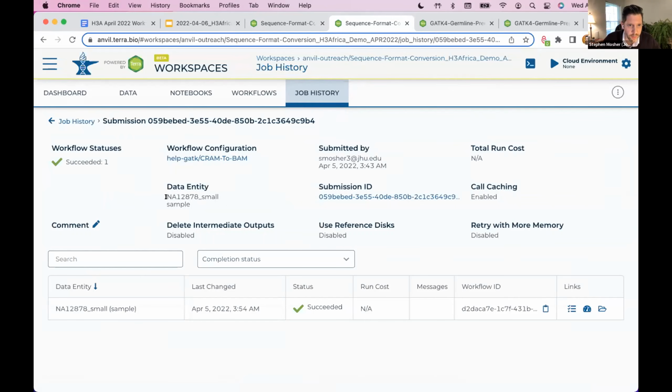We can see what the sample was that was run. We can see the workflow. We can see the submission ID and that it succeeded. We can see that it was launched at 3:43 and finished at 3:54, so maybe 10 minutes. I overspoke when I said it took an hour. Okay, so now we've got this run.